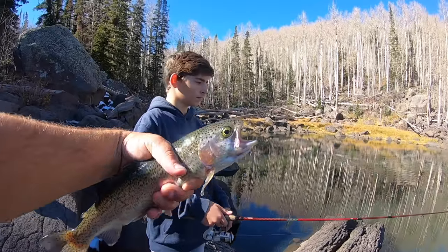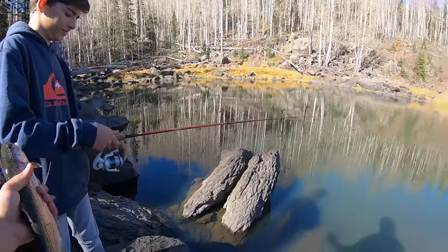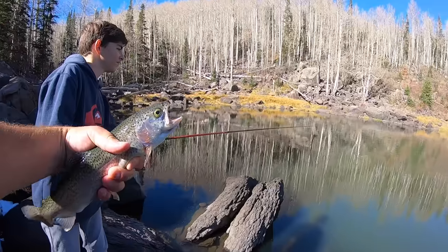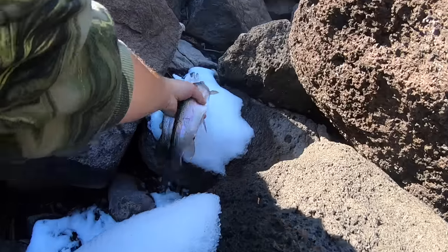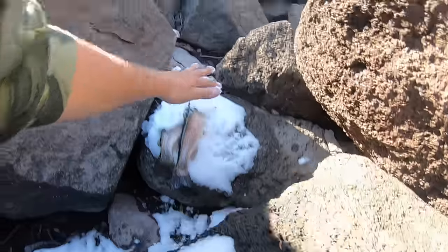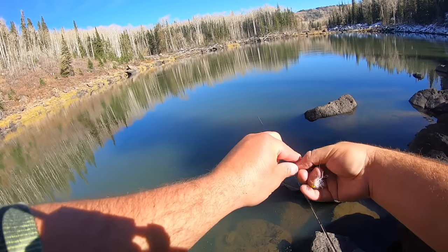Nice, that's the second fish for Alex. Another keeper. Good thing that we can both keep a limit of four, because so far they're swallowing the gold minnow. Sweet, well, we'll add that guy to our pile of fish. You got one? Dude, another one.